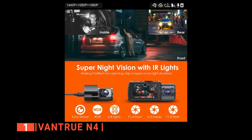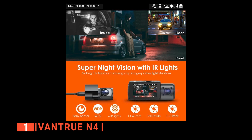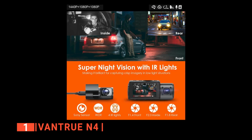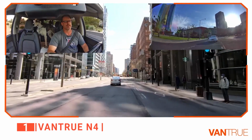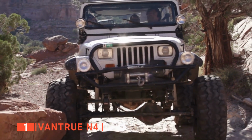When set to front and rear dual recording mode, the cam has a front camera with a 4K 2160p resolution and a rear camera with a 1080p resolution. The rear cam is easily 360 degrees adjustable, and it comes with a 20-foot extension cable. It is suitable for cars, SUVs, Jeeps, and trucks.